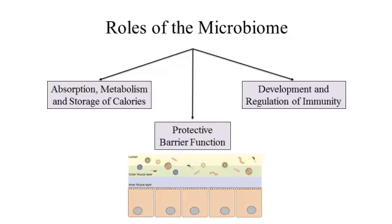So we know that the microbiota and that initial exposure to microorganisms is really important in stimulating the immune system in the neonate and then continuing to regulate the immune response to pathogenic and non-pathogenic organisms throughout the life of the animal and the human.